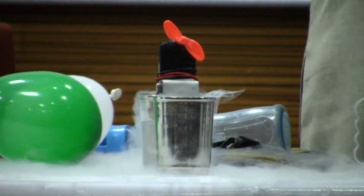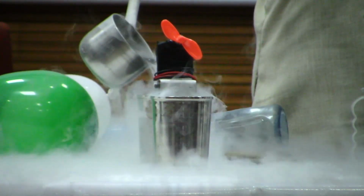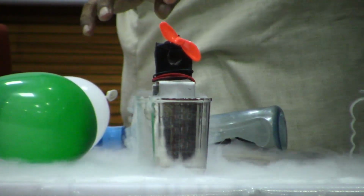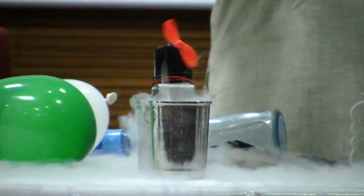It will take some time because that aluminum part has to go to that temperature. Once it attains that temperature gradient, then it will start. You see, it started.